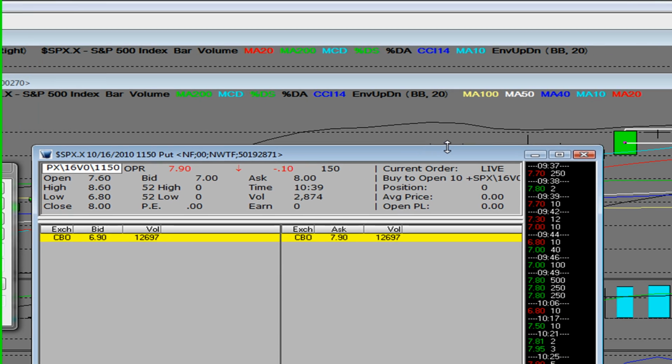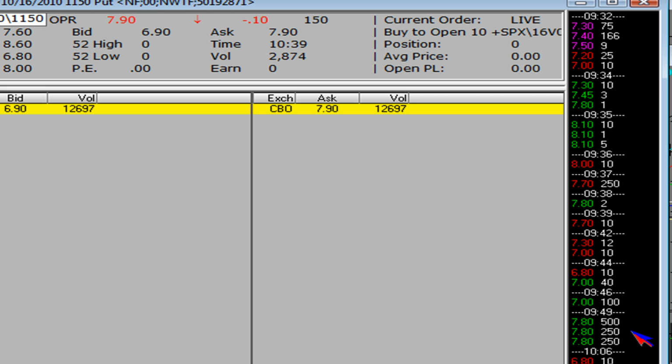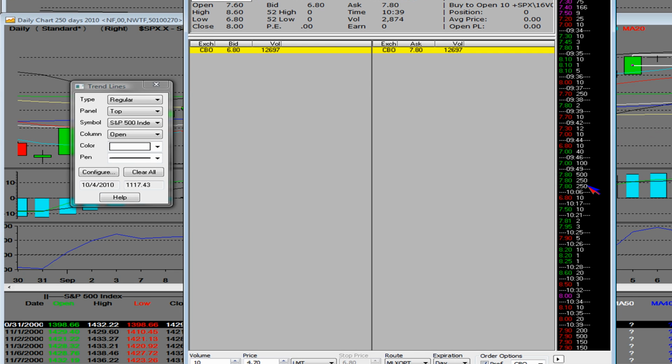Some of the contracts that I can show you as far as this time period, you had a 166 block there. These are the little people that were paying up here at the high. 8.10, that's retail. $8 retail. 250 contracts at 7.70, that's a block. Right now the bid is 6.90 by 7.90, $1 wide. This was where you saw a 100 lot go off at 7. That isn't that bad of a bid. 500, 250, 250. Then we get down here, and at 7.90, 7.90, 7.90, we got 200, 500, 150, 150.